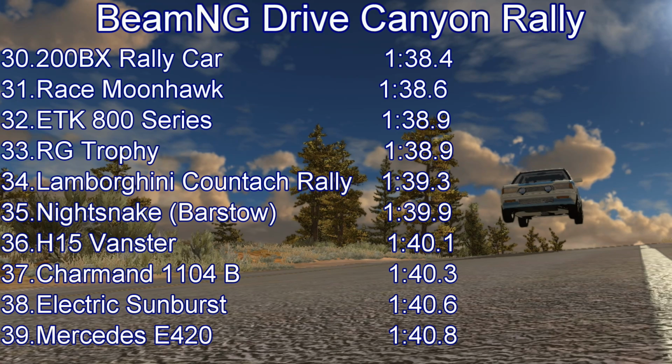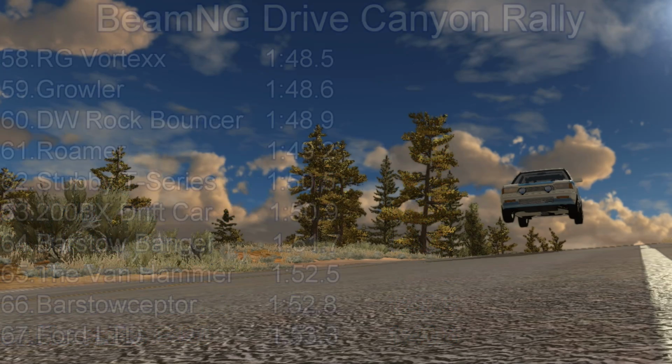Neither is the RG Trophy, a 138.9 from that. So it's the same time as the ETK 800 series, the big super estate car. Yeah, that's a good showing, considering in the trophy truck you've got to be so very careful with the cornering. 138.9, I am very, very pleased with that time. It's quicker than the Lamborghini Countach rally car, the Night Snake, the Avanster, and so on.